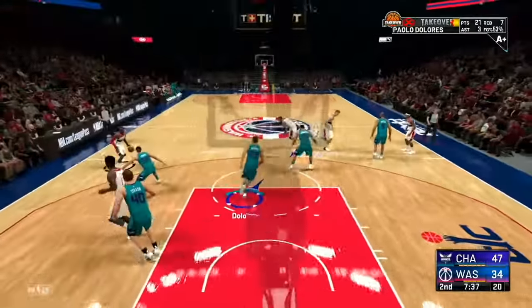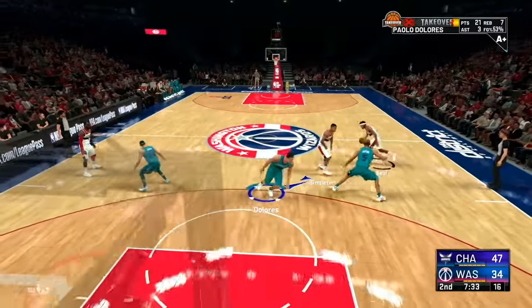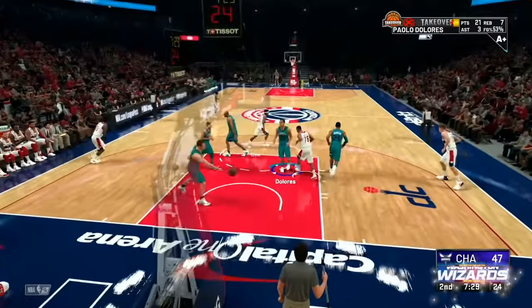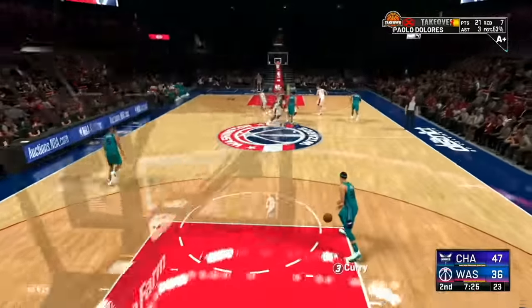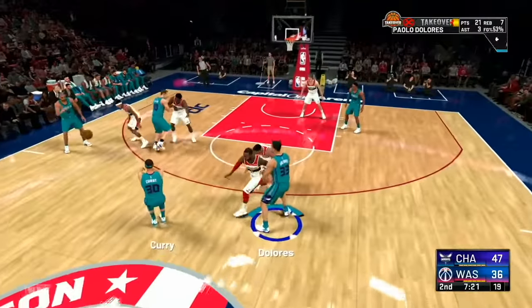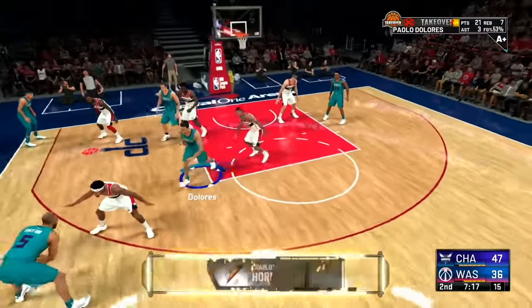Outside, Wall. Singleton kicks to Beal from the high post. Jump shot is good that time. Beal's got 4 points now in the quarter. That was big because they dug a big hole in the first quarter, but they're starting to show signs of life. On the court for Charlotte, Batum, Washington and Zeller are in the middle.